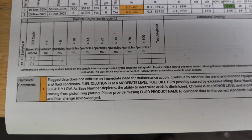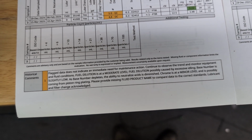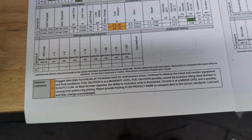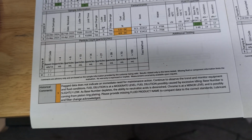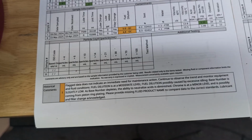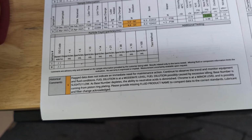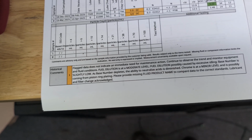So what did we find with the Hot Shot Secrets? We come up with this result. Flagged data does not indicate an immediate need for maintenance action. Continue to observe the trend and monitor the equipment and fluid condition. Fuel dilution is at a moderate level, possibly caused by excessive idling. Base number is slightly low. As base number depletes, your ability to neutralize acid is diminished. Chrome is at a minor level and is possibly coming from the piston ring plating. Please provide missing fluid product name to compare data to the correct standard lubricant, and acknowledge filter change.